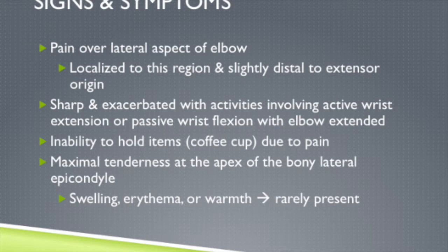Signs and symptoms of this condition include pain over the lateral aspect of the elbow. It is localized to this region and slightly distal to the extensor origin. There are also sharp and exacerbated symptoms with activities involving active wrist extension or passive wrist flexion with the elbow extended. There's an inability to hold items due to pain, such as a coffee cup. There's maximal tenderness at the apex of the bony lateral epicondyle, and swelling, erythema, or warmth are rarely present.